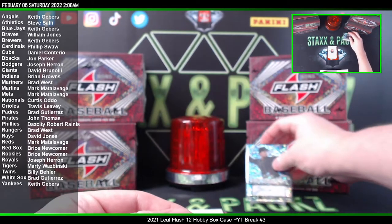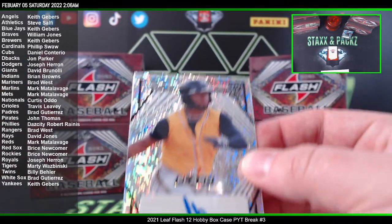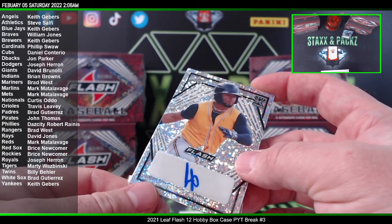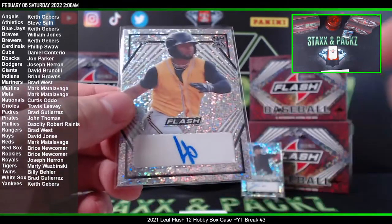The heater will go off in a second. Let's see. Hedbert Perez, Brew Crew, is up next. That's the base auto. It's going to go to Keith. Keith with Hedbert Perez.